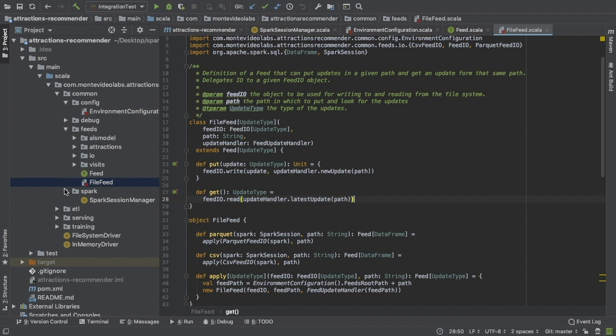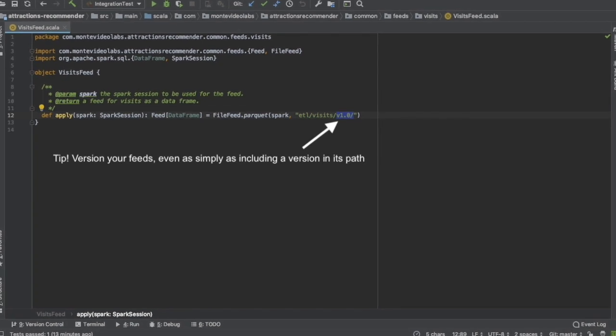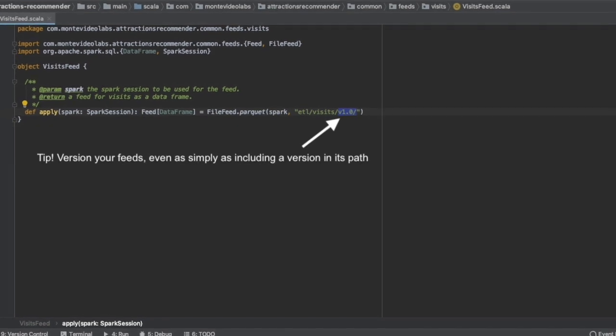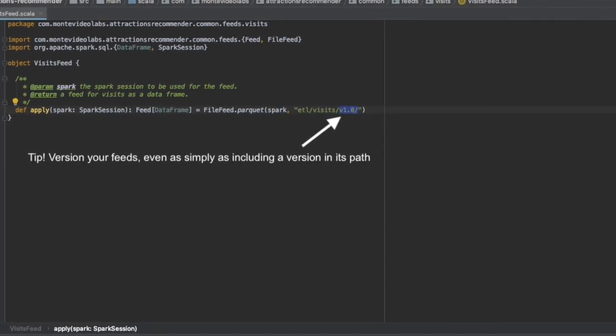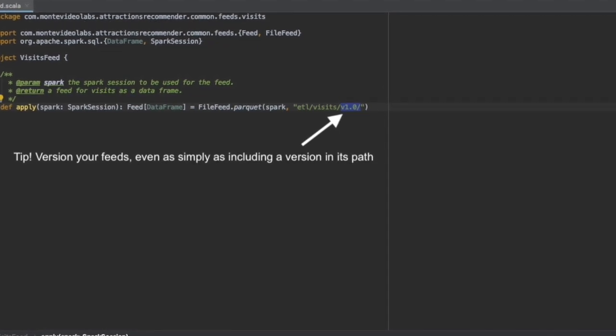This is how easily we can configure a new feed, in this case, the visits feed. Each feed is stored in a given path, and we recommend that you include some version identifier in that path to have more flexibility for introducing breaking changes in its contract without breaking active consumers until they are ready for the new version.